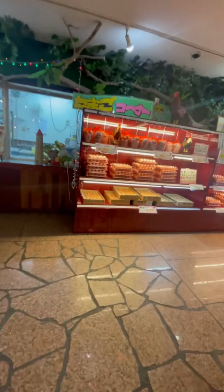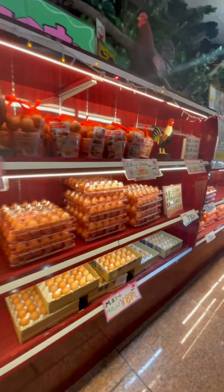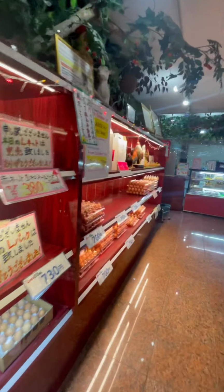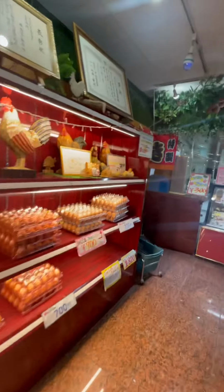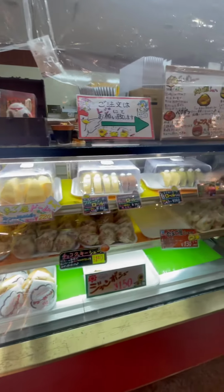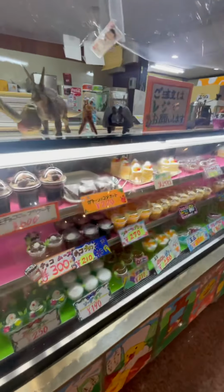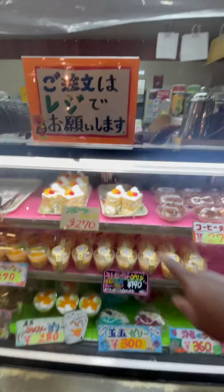All right, we're gonna take it to the cashier. These are eggs, fresh eggs. If you wanna get your fresh eggs, this is the place to be. But we're not gonna buy eggs today. We already have eggs. All right, so we'll check this bakery out. Ooh, there's more sweets up here. These look lovely. I'm gonna try one of these.